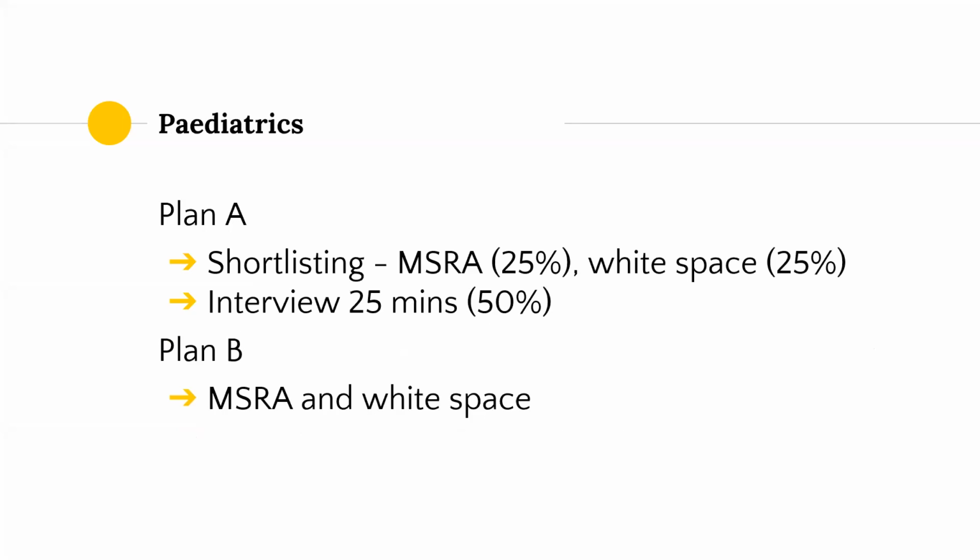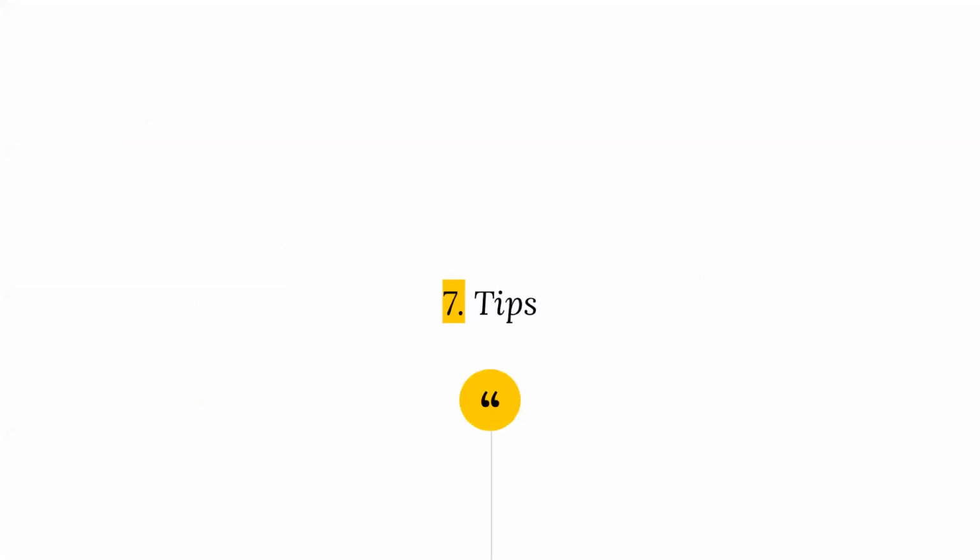Paediatrics, so their plan A is shortlisting via the MSRA, which makes up 25% of the score, and via the white space, which makes up another 25%. And then the interview, which is 25 minutes, makes up 50%. Their plan B means no interview.